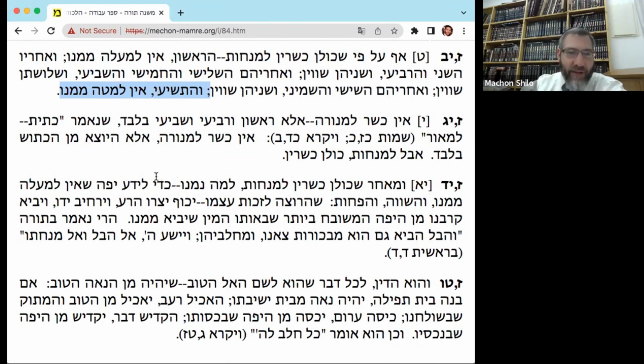The Rambam says Leda, which is his way of saying Leda, just like Leshev is Leshevet. Yafesh in Lamalu Menu Vashavev Apachot. You want to know what's the finest, what's equal to what, and what's inferior. Sherotse Lizkot Atzmo, or Lizakot Atzmo. In this case, the word is Lizakot.